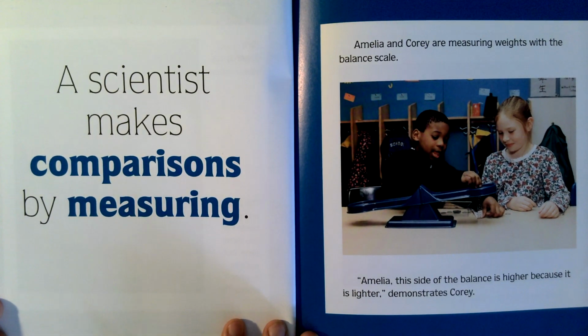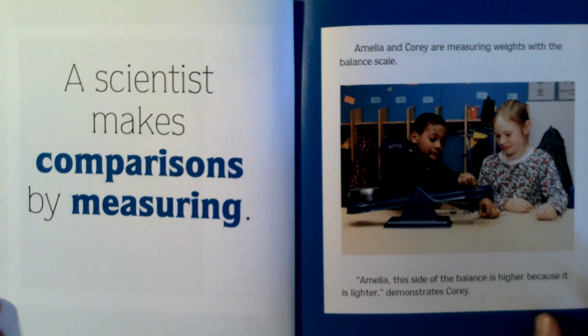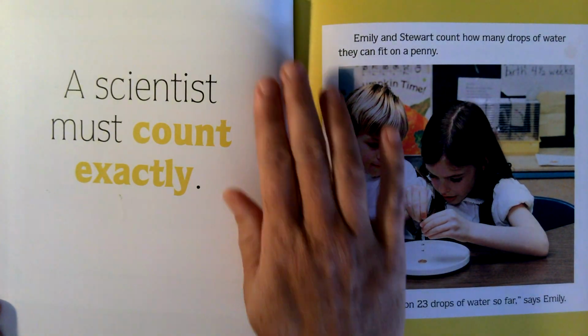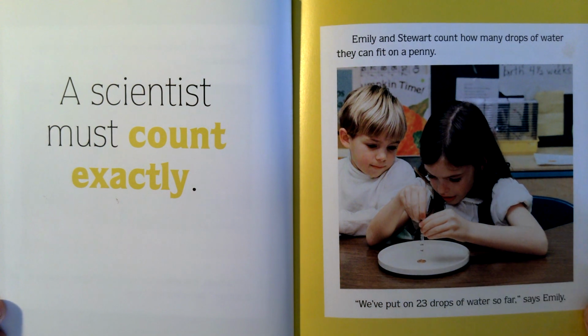A scientist makes comparisons by measuring. Amelia and Corey are measuring weights with the balance scale. Amelia, this side of the balance is higher because it is lighter, demonstrates Corey. Were we careful with our measuring when we added the drops with the food coloring? Yeah, we were pretty careful. Ooh, speaking of drops, a scientist must count exactly. Emily and Stuart count how many drops of water they can fit on a penny. We've put on 23 drops of water so far, says Emily. Ooh, this is a really fun experiment, especially when you're learning about water.